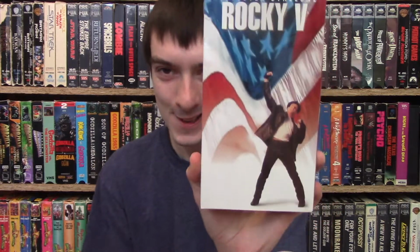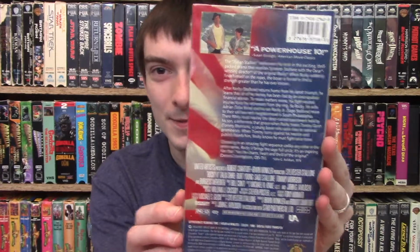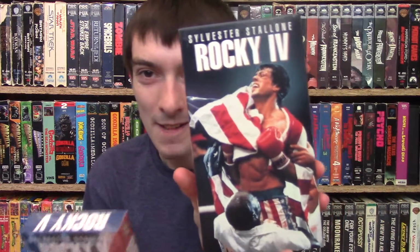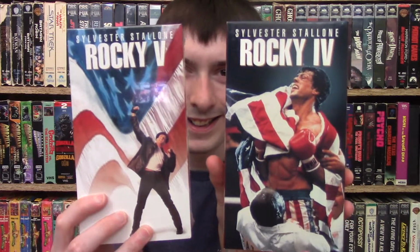Rocky 4. Oh, I love this movie so much. It's such a wonderful movie. And then you got Rocky 5. That one. You got the back there. You got the spine. This one I don't blame them for not opening. Got no problem with that. Even just the front artwork on here just doesn't work. That was the actual poster for the movie too, and I'm just like, yeah, no. Compared to something as epic and awe-inspiring as that, and then you get that, it's like, yeah, no.